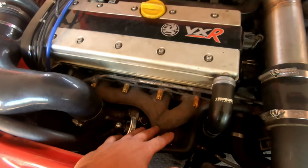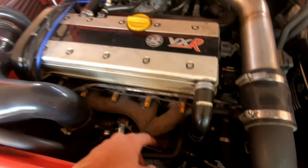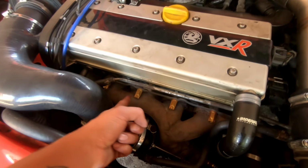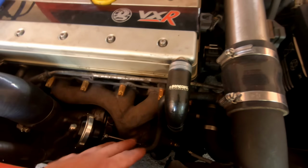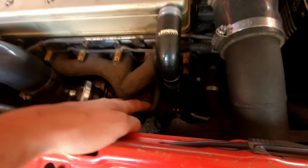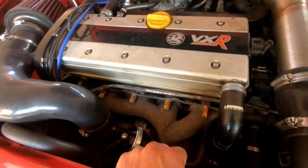And then once I've done that, I can get underneath and start undoing the oil stuff, like the oil feed and return. Once that's done, I'll start undoing the exhaust manifold bolts and nuts. Take that off, and then hopefully the turbo should be free to come out. Obviously I need to drop the downpipe as well. Then, like last time, spend about 500,000 years putting it back on.